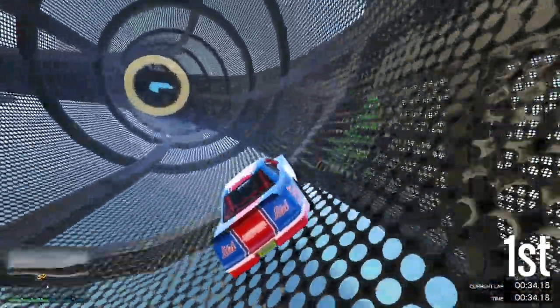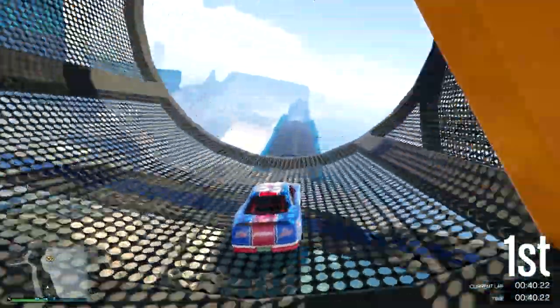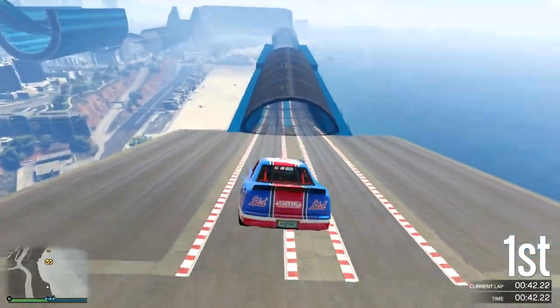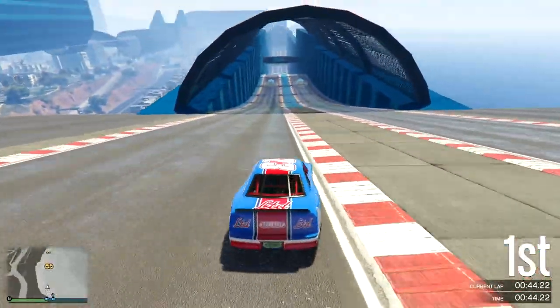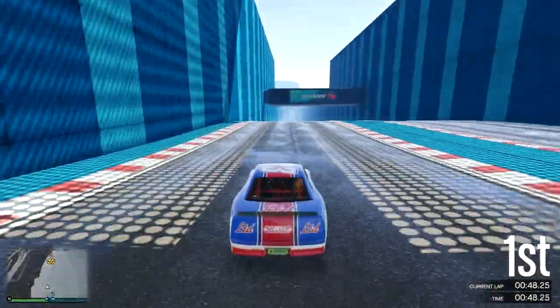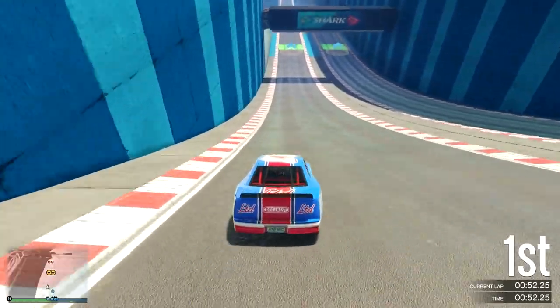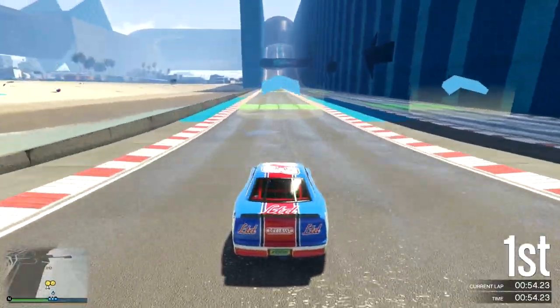This one's a little bit shorter because of the way it goes. You're taking the inside line here. And yet, because you're following the tube, it's not like you have to lose any speed. So that is, I believe, in my experience, the faster line. Now you can curb boost a little here, but you want to be straight going in here. Floating it a little bit.